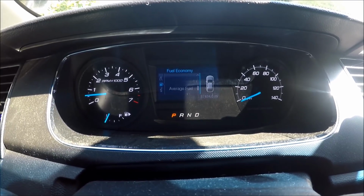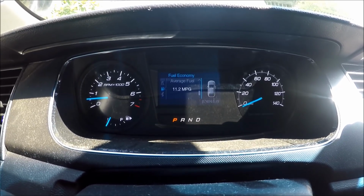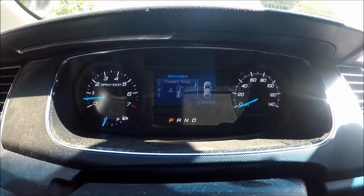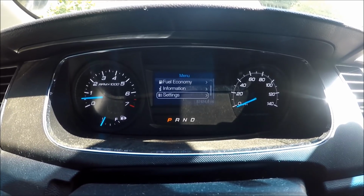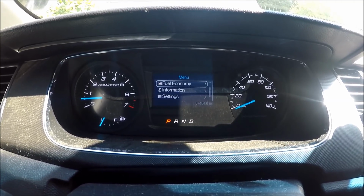My average fuel, yeah, not too good because I like to gun it a lot. I have a heavy foot, but never mind that. You got your information, tells you the engine hours, the idle hours, all that good stuff. And then you obviously got settings, display, driver assist, convenience, all that cool stuff.